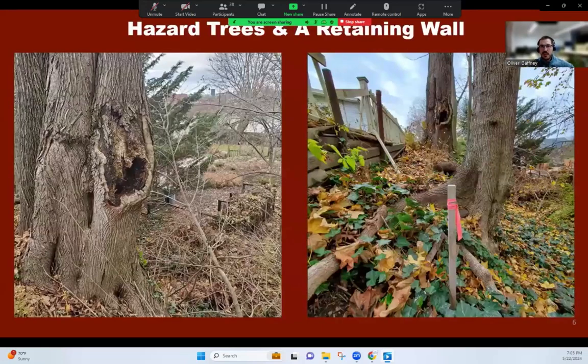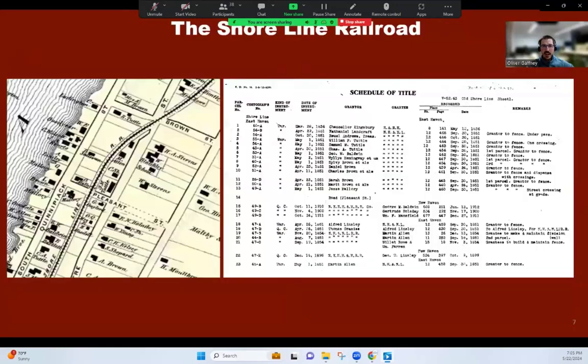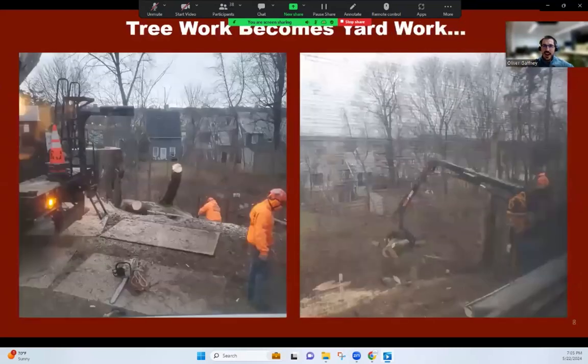The story starts with a hazard tree and a retaining wall last fall. I noticed there were a whole bunch of carpenter ants starting to eat this trunk, and seeing that it was growing out over the top of this wall, I was getting a little nervous to see which way it was going to fall, hopefully not on my house. The wall itself dates from 1851. It's a result of needing to run the Shoreline Railroad through Fairhaven Heights, and Mr. Allen, who built my house, needing to separate about 50 feet of his backyard from said trains.